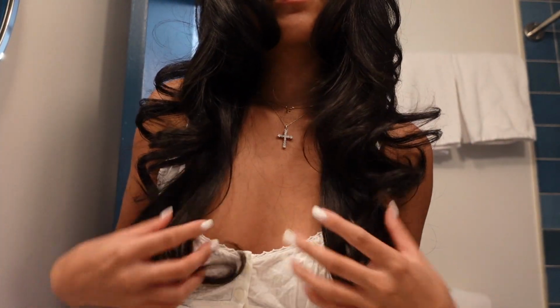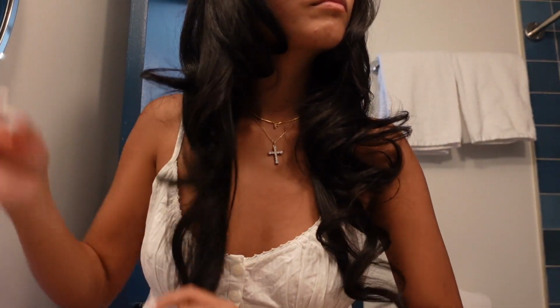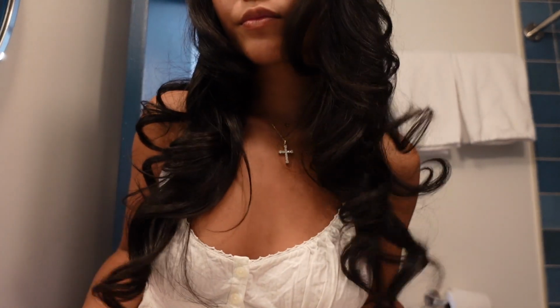Guys, this is the finished hair. I think that's a good amount of curls. Now let's go ahead and do my makeup.